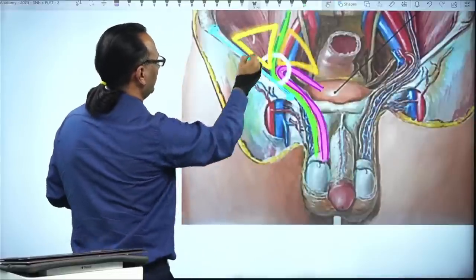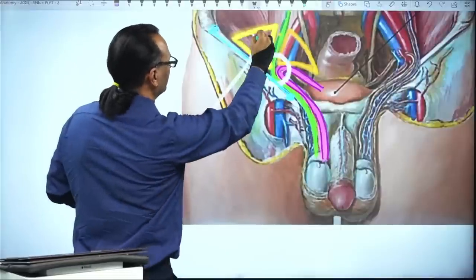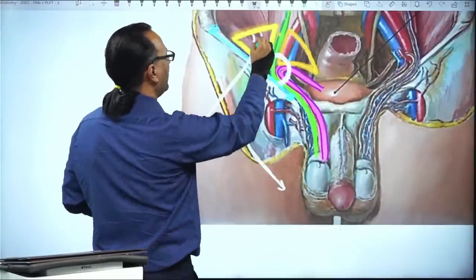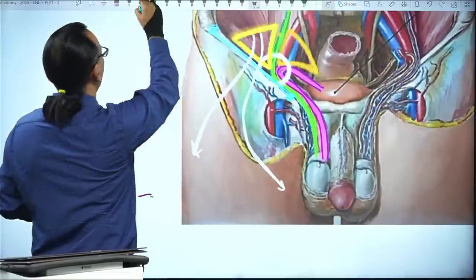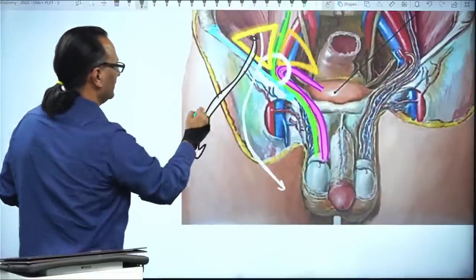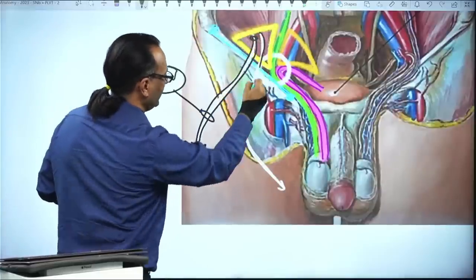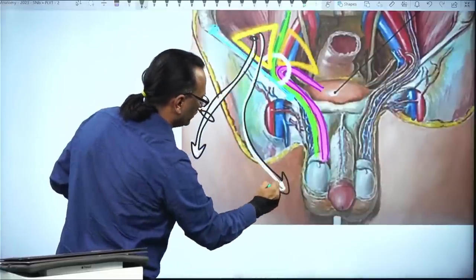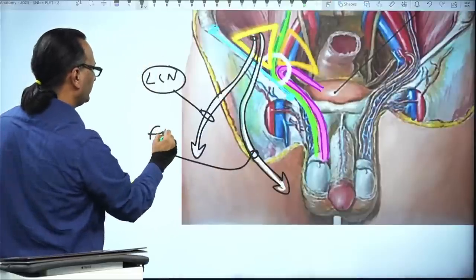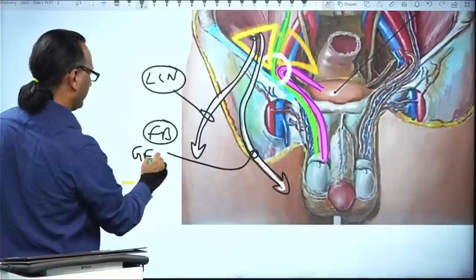So which nerves are you talking about? I'm talking about two nerves. They are the content of the triangle of pain. Which ones? The lateral cutaneous nerve of thigh and the femoral branch of the genitofemoral nerve.